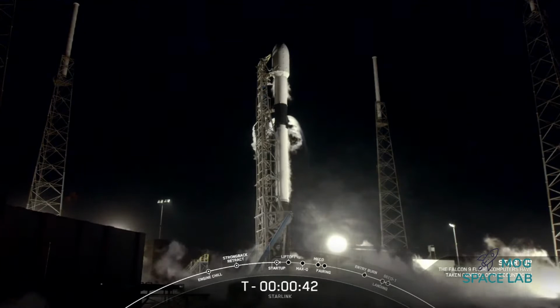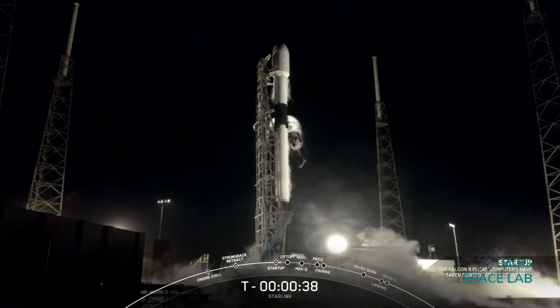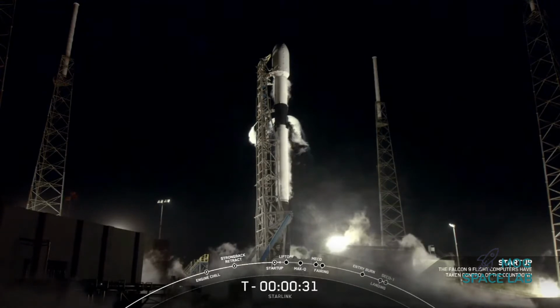Stage 2, press for flight. Falcon 9, Starlink, LD is go for launch. And a great call out. We are go for launch here shortly, meaning all systems are ready for T0.